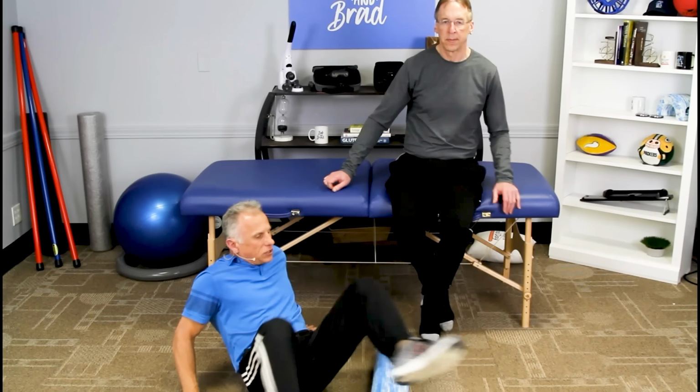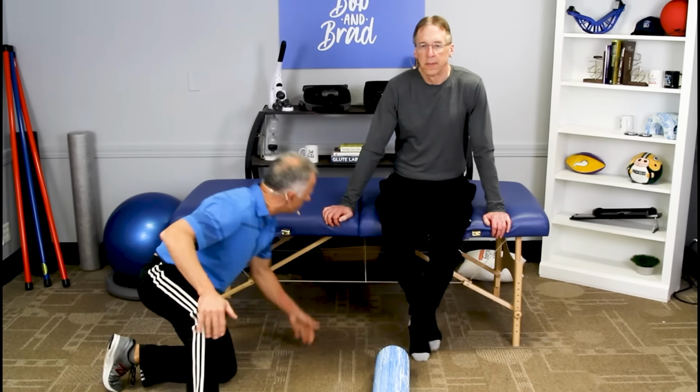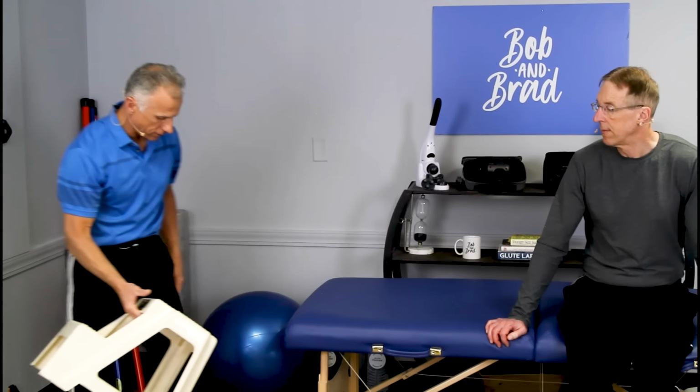Now, this next exercise, number 3, is going to take not special equipment, but a pull-up bar where you're going to use the hanging handles, and you're going to actually put some traction through your back by hanging. This is no new science or anything. It's been around for a long time.